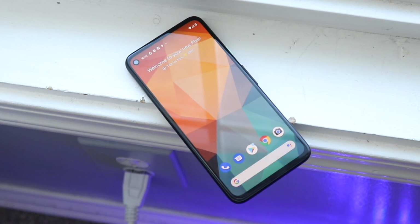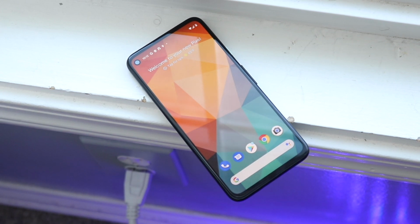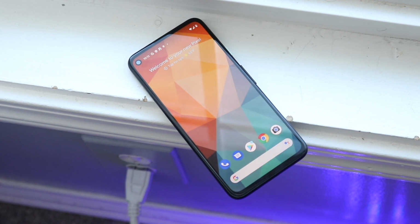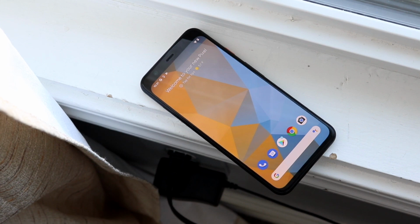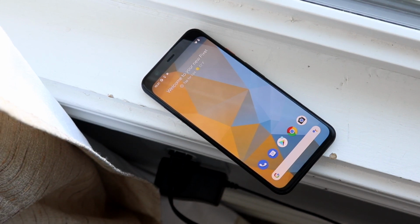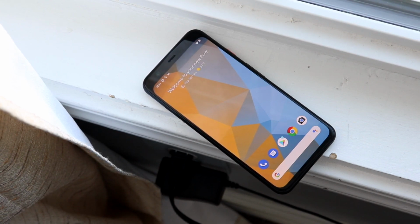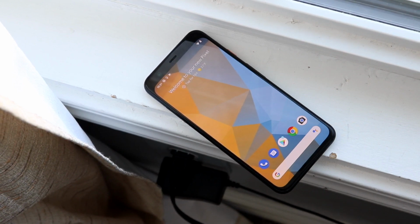But we're going to go ahead and compare it to last year's, technically not even last year. It hasn't even been a year yet. It feels like it's been 5 years, but the Pixel 4 came out a couple months ago, a little bit less than a year. So let's compare both of these and see which one you should pick up for the money. Now, honestly, if you have all the money in the world, you might just assume that the Pixel 4 may be the better option, but it is the better option in some cases, but in others, not so much. And we'll get into all those little details in a second.